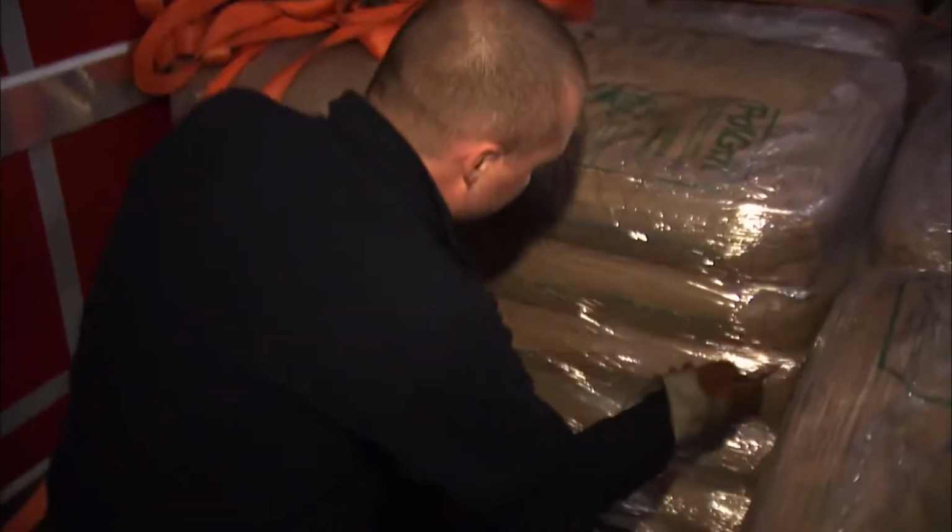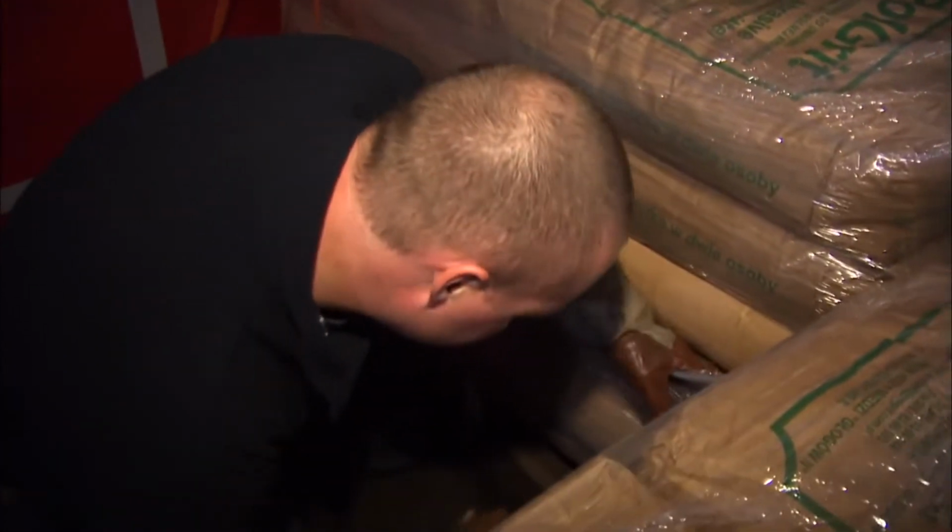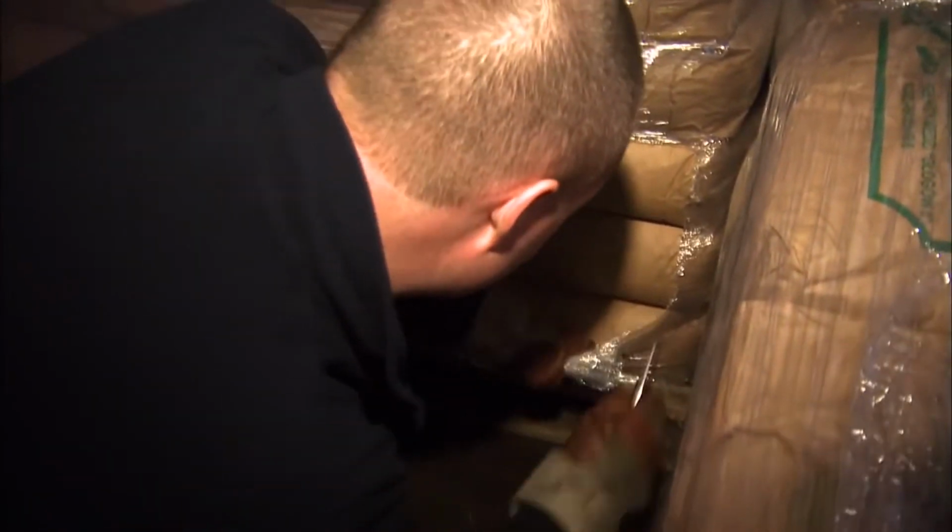There's no writing around the outside, so I'm 99.99% certain they've got cigarettes in them. So what we're going to do is just cut open those. The only thing is, the granules they've packed around it are just going to go everywhere, so we have to tidy those up later.